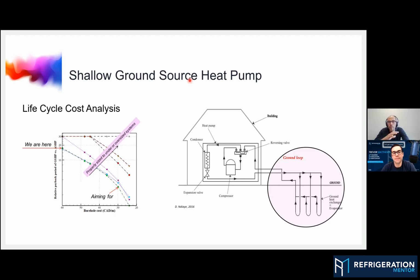On the left you see a bunch of curves that I'm not going to explain all of them. As you can see from the arrow, the curves go from properly sized boreholes to undersized or oversized systems. So this one is the properly sized curve, and when you go up, those are either undersized or oversized. This axis shows the relative payback period of a ground source heat pump compared to an air source heat pump. So we have two very efficient options that we can install for our house, one is air source and one is ground source, and we want to see the difference in payback period between these two.